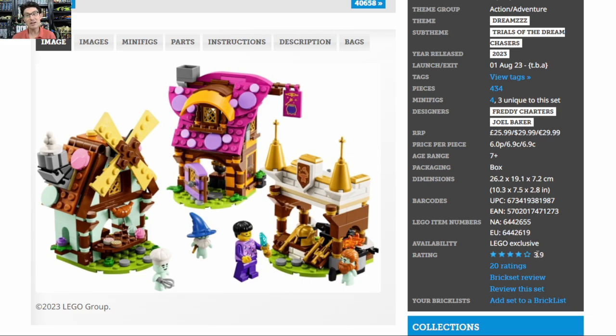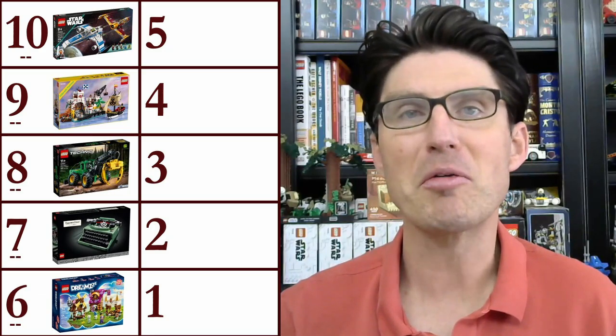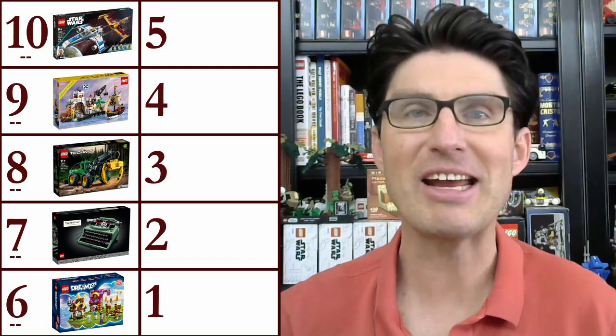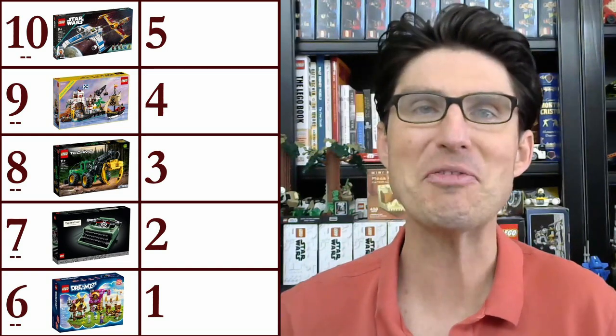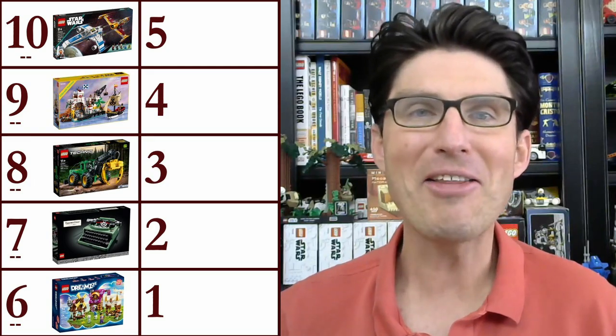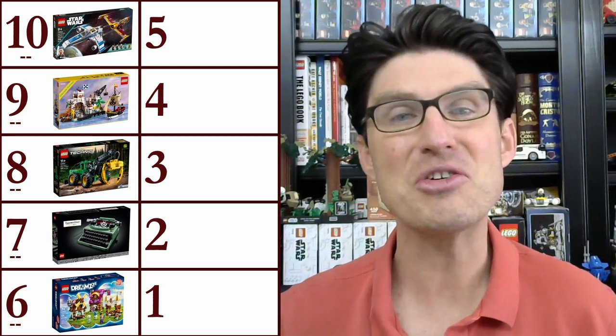But on Brickset, it does only have a 3.9, a weak theme out of the gate like we discussed. 1,072 members own it, 822 want it. That's not a lot in either category, but it is a 77% want to own ratio. The quote that I liked from a review on lego.com stated simply, "pretty much a perfect set," and I honestly feel the same way. So combining all that together, my prediction is this set goes to $75 in 2.5 years.